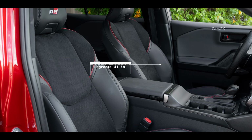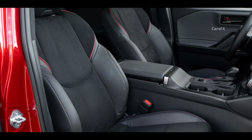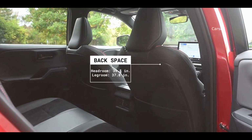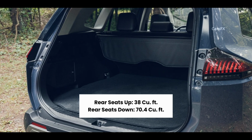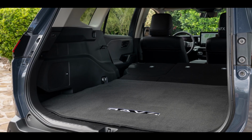When it comes to passenger and cargo space, the new RAV4 is identical in size to the previous model. Up front, there is plenty of space, and the new seats have more aggressive thigh and shoulder bolsters. The back seat space doesn't change over last year's model, with plenty of head and leg room, with the center seat integrated an armrest. Cargo space saw no other change either, with around 38 cubic feet available when the rear seats are up, or 70.4 with them folded flat.